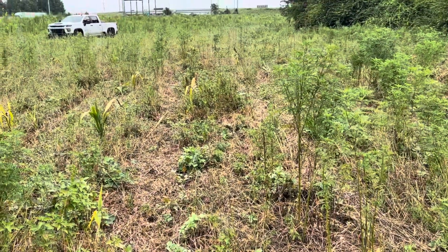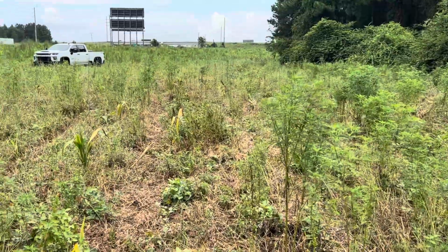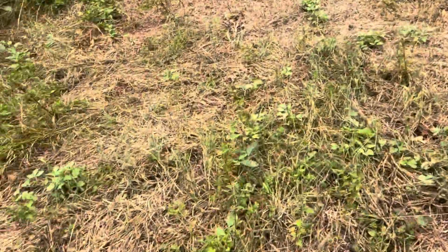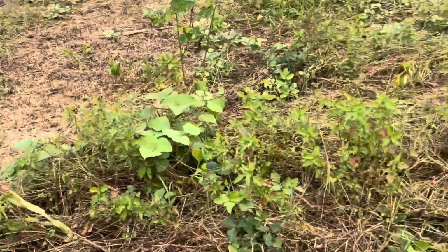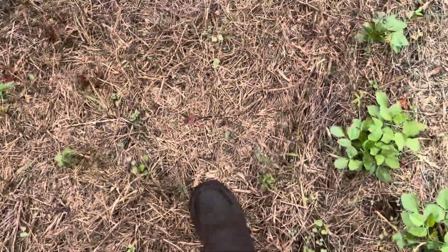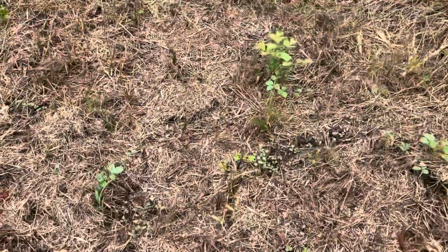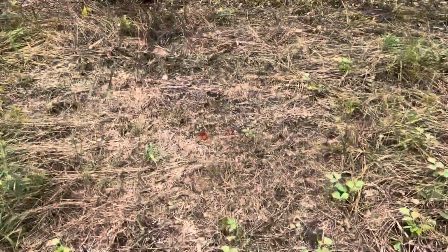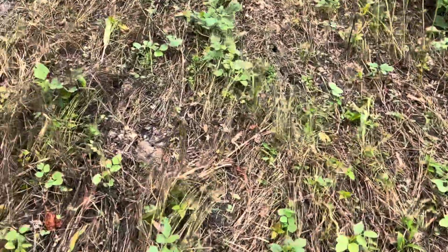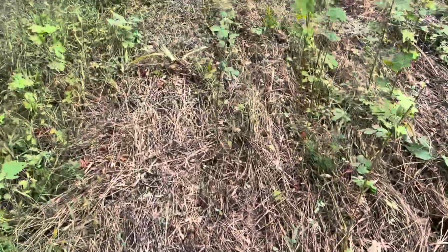And like I said, that plot up around the corner was the better of the two plots to begin with, and it rolled really good. Now this down here where this grass is real mature, this is looking a little more promising. You can see we got stuff coming through. We do got some stuff coming, but we got a lot of weed pressure out here. All this, the younger weeds are coming on, but we do got some buckwheat coming.